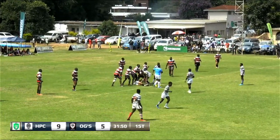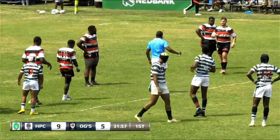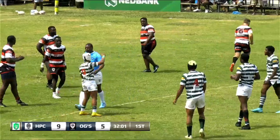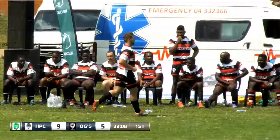Oh, the HPC boys. But that double whistle again. I think someone's going to the bin now. Ian Talents had enough. Yep, to the pocket. Off you go. Is that red or? Oh, it's yellow. Yellow. Point to get the number six. I don't think he was in much of the play. He's confused. He doesn't know what happened.